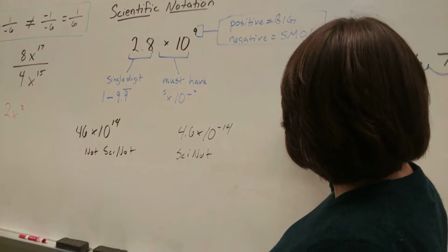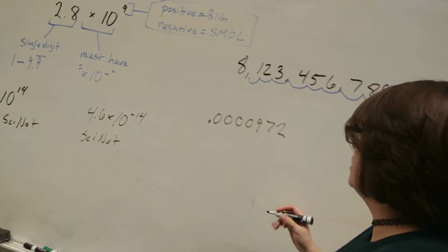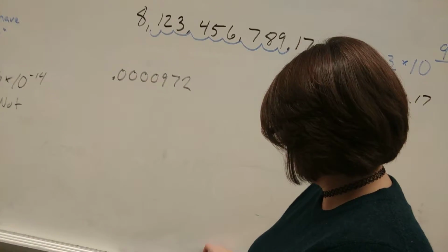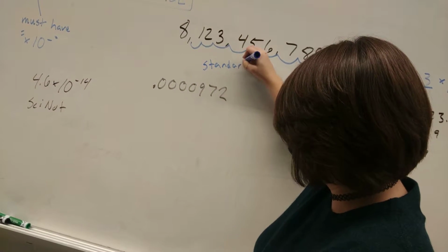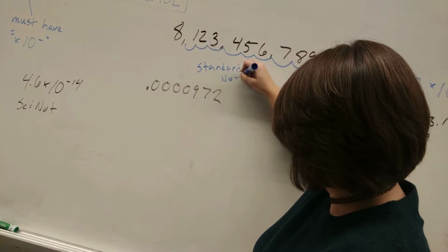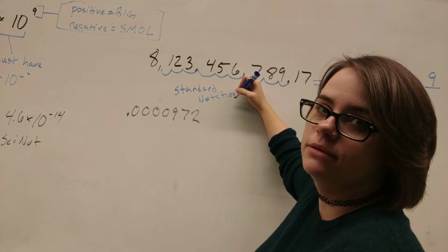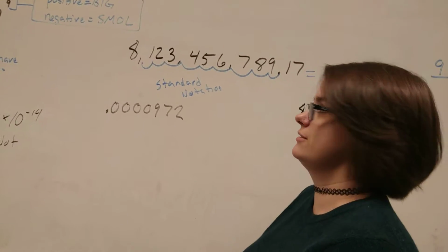Let's do 0.0000972. All right, put that in scientific notation. Now, just so that you guys know, these are called standard notation. Because it's standard. Yeah, they're standard numbers. That's why that's called standard notation.